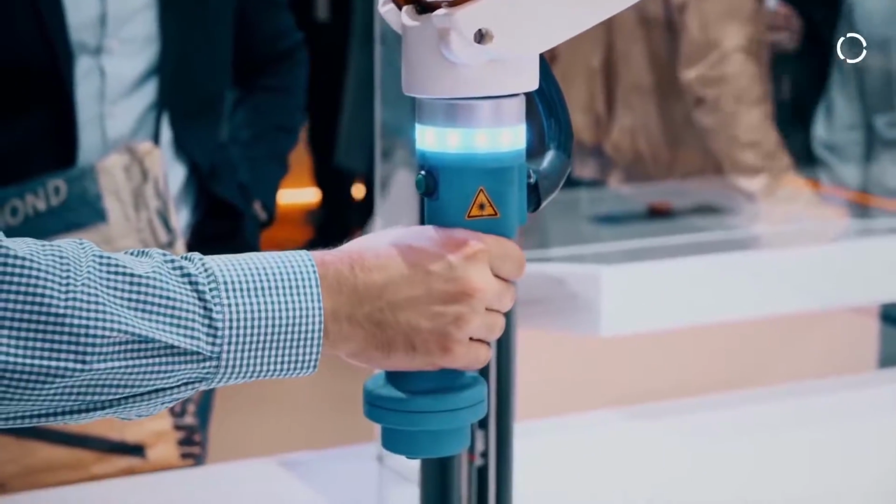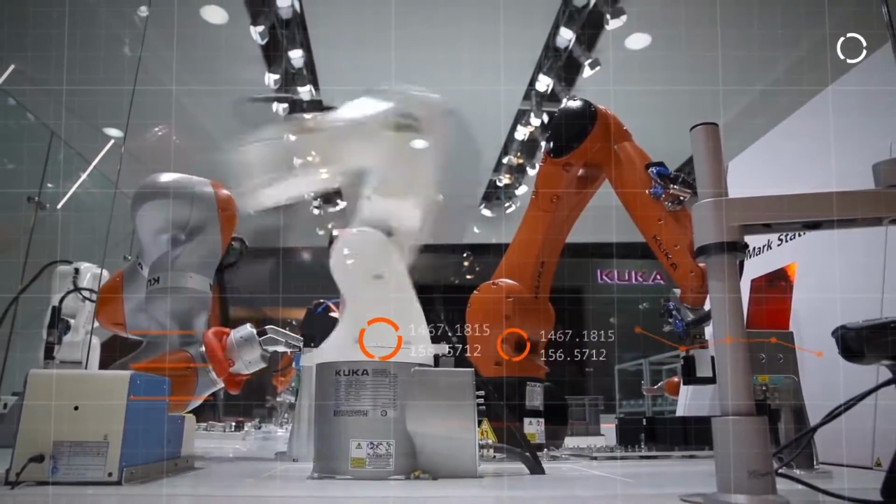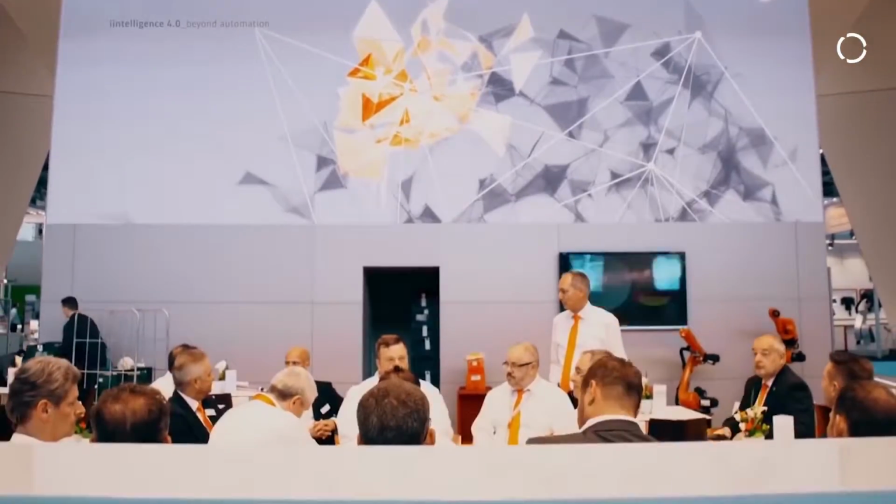We know that you need not only technology to implement your transition to Industry 4.0, but the right consultation over the entire life cycle of that transition.